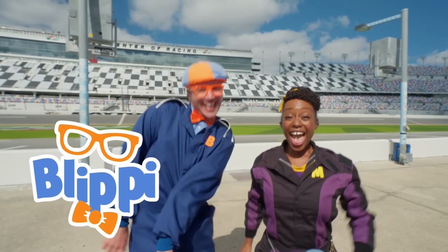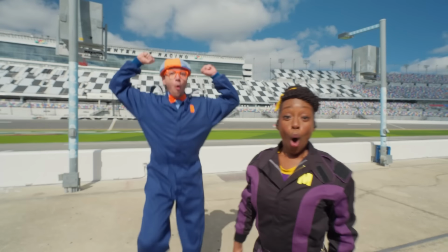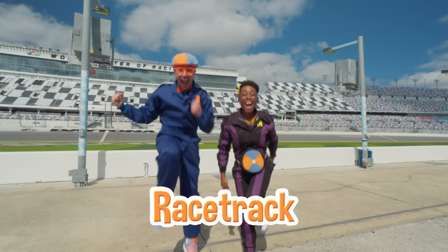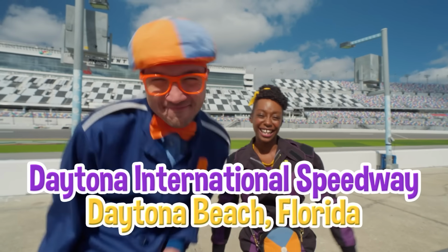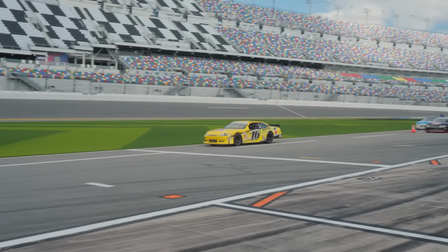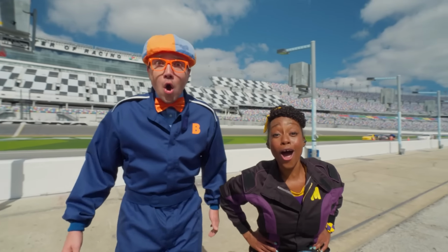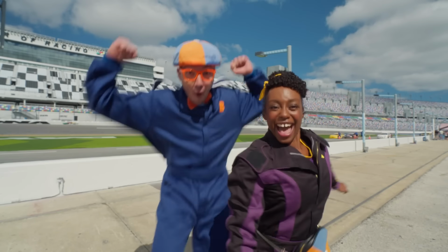It's me, Blippi! And hey, it's me, Meekah! You see what I see? Whoa! A giant racetrack! We're at the Daytona International Speedway! In Daytona, Florida! And hey, Blippi, look! Race cars! They're so colorful! I think we should take a closer look. Yeah!